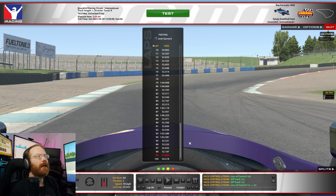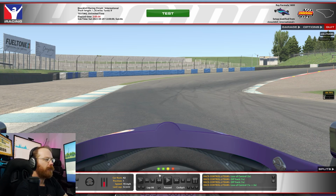All right, Knockhill International with our Formula Ford. This is going to be an interesting combo. We got ourselves a 51.939 after some work. Let's go through how we did it.